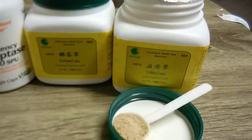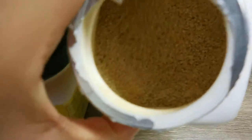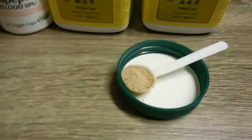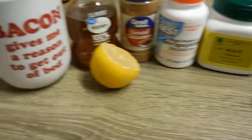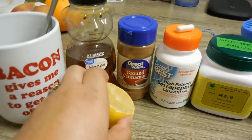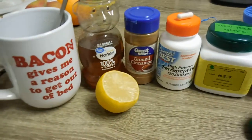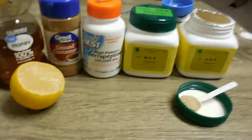Also, we have this Xian Cao tea and this Yimu Cao tea. Not sure how to say it. They smell. They look like bird seeds or something. I already opened the package a while ago. You'll be able to see everything in my last video. Also, I have some cinnamon, honey, and some lemon on the table. I've been taking some cinnamon tea the past 2 days. I don't like cinnamon either, so all of this is very new to me, and I'll have to get used to it.